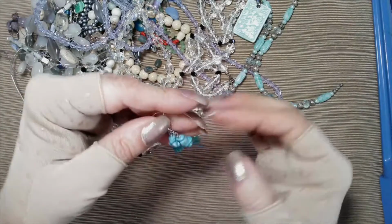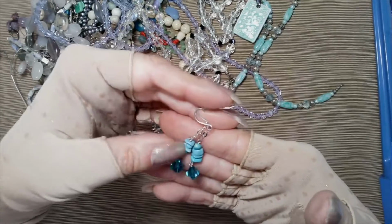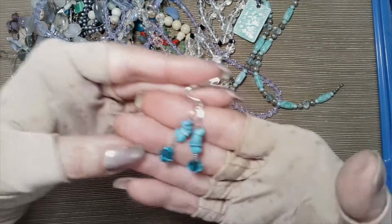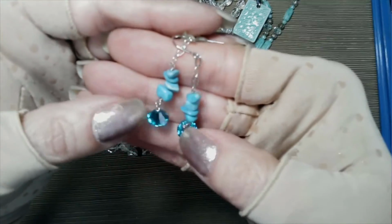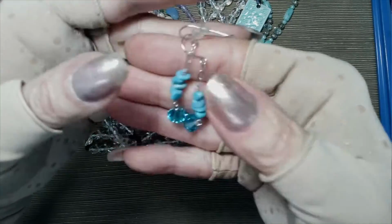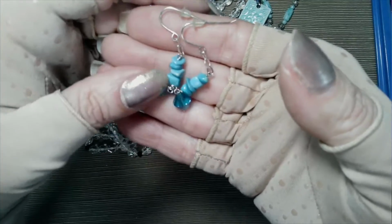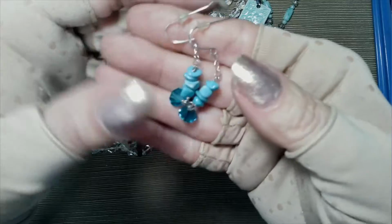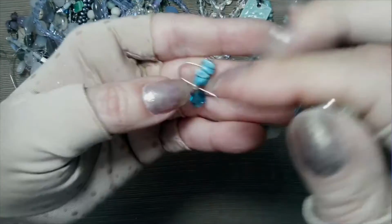Here is a pair of the earrings that I said I'd put to the side. Little turquoise nuggets pieces, and then the, trying to think of what it's called. Bibarrel, I think, but they're crystals. They're not AB, but it's bicone. There you go. Thank you.